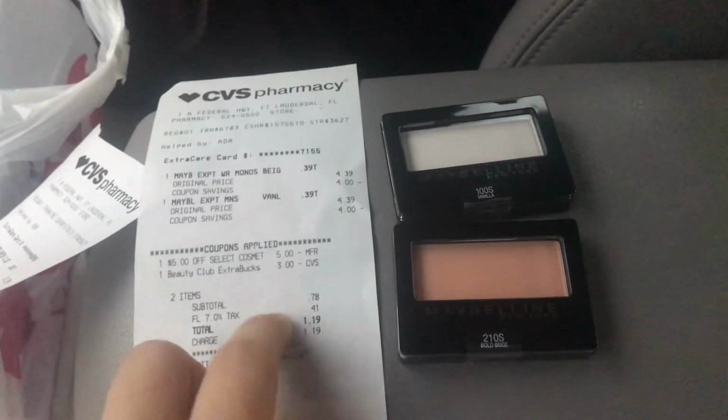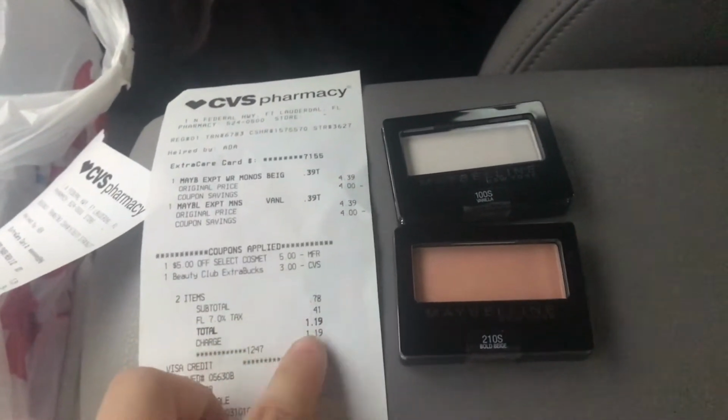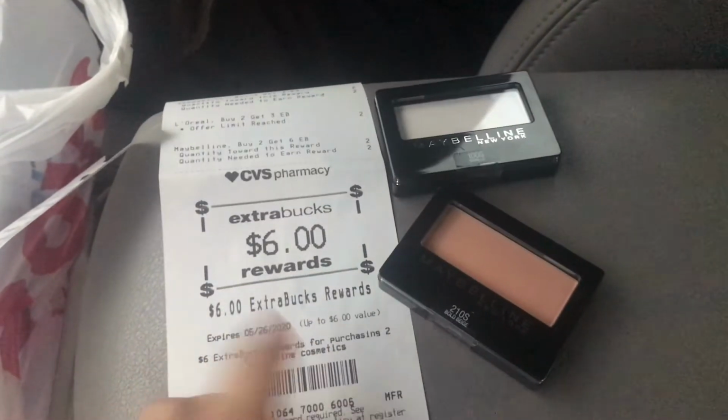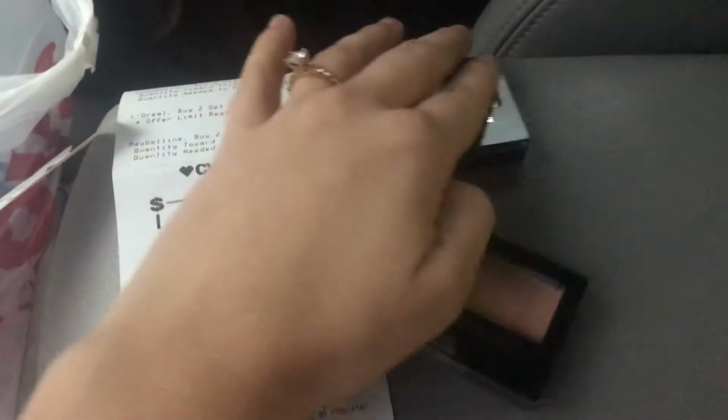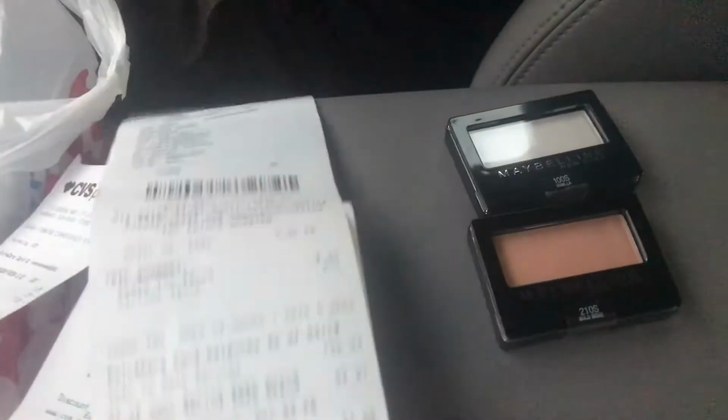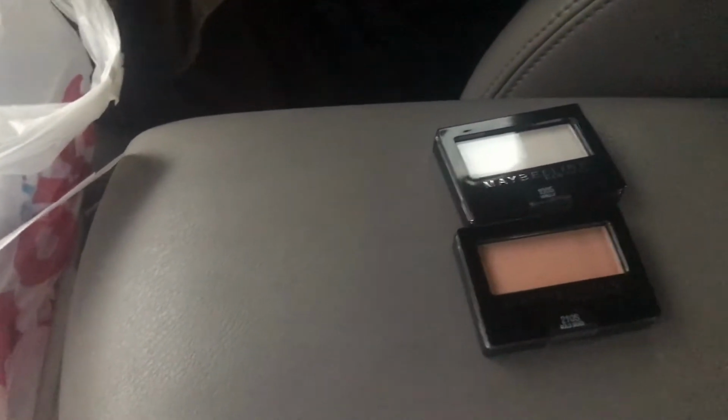If you guys use a $4 Extra Care Buck here, you'll only pay 19 cents. You'll get back these $6 in Extra Care Bucks, and then you'll be making about a $2 money maker off of these two. And again, everybody can do this deal because that $5 CRT is printing for everybody.